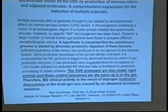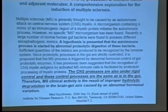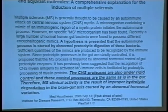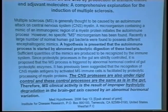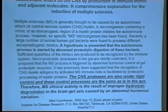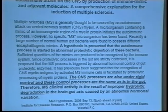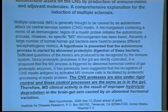It's usually caused by an autoimmune process. They're saying that the central nervous system attacks the myelin. Myelin's the sheath that covers the nerves in the brain. A microorganism containing a mimic of an immunogenic region of the myelin protein initiates the autoimmune process. However, no specific MS microorganism has been found. There have been a couple as far as sexually transmitted diseases, but that's about it. The hypothesis presented is that an autoimmune process is started by abnormal proteolytic digestion of these bacteria.